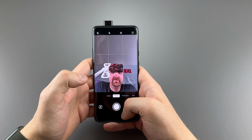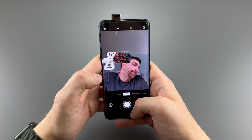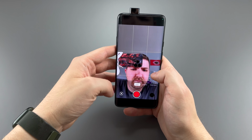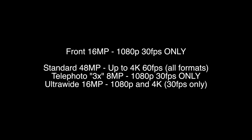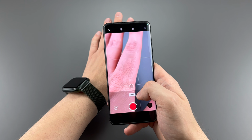Then of course, the front camera, which I love for, well, not the camera. It's a 16-megapixel sensor that is not focusable, not optically stabilized, and for video doesn't even shoot at 1080p at 60 frames per second, only 1080p at 30. That being said, here's a list of max video quality for these cameras. So yeah, the main camera can only shoot 4K at 60 frames per second, and that's fine.